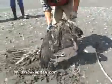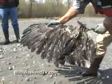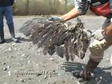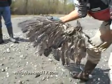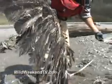Whoa. This is unbelievable, really. Look how big that wing is. Look at that. That's amazing. This, I would say, is the mature eagle. I do see signs of immature feathers. There's one right there. There's a couple here.